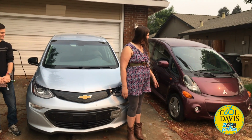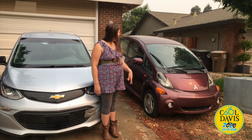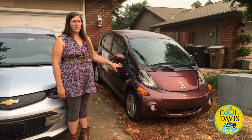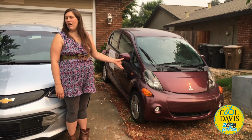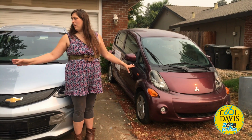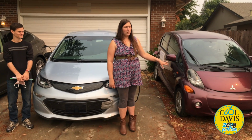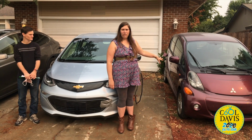Yeah. All right, the i-MiEV is our first baby. We got this in 2015. It is a 2012 Mitsubishi i-MiEV, one of the early electric vehicles. It has a pretty low range, about 45 highway, can get up to 60, 75 city. Rich can probably do better than that. He's the light foot of the family, so he's really great at that hypermiling, getting as much range out of a car as possible.